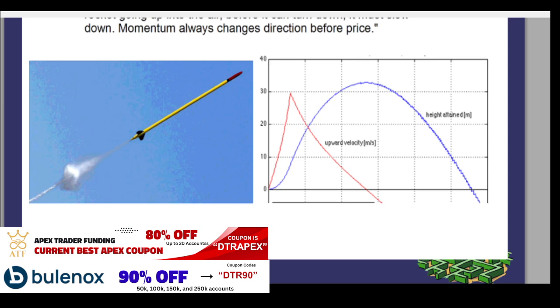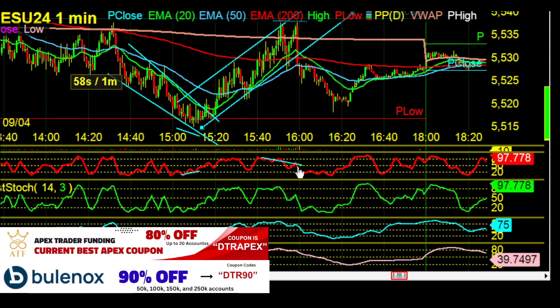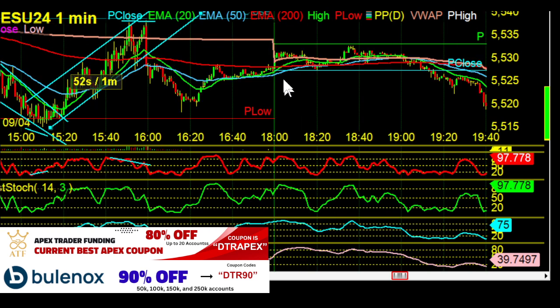All right, the energy of that rocket, the energy of the momentum of that trade, is dying out. The price goes up a little bit higher, but the engine drops out beforehand. It starts to rotate, and we start to see that with the stochastics, the red line, and you can see that on the second lower low. So here's the stochastics right here. It started to turn over, yet the price continued to move a little bit higher before rolling over. So this died out before the price did. And that's the beauty of stochastics.